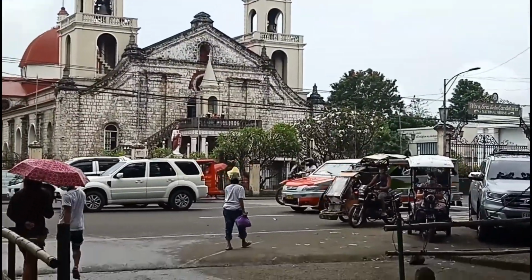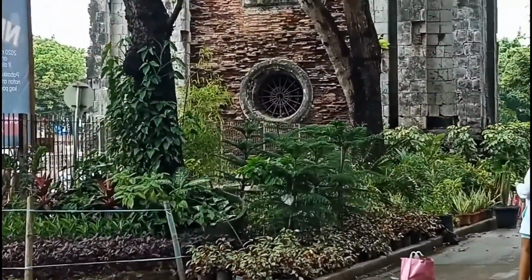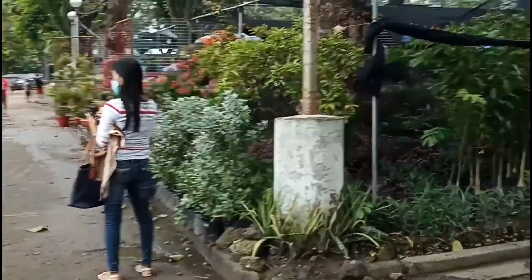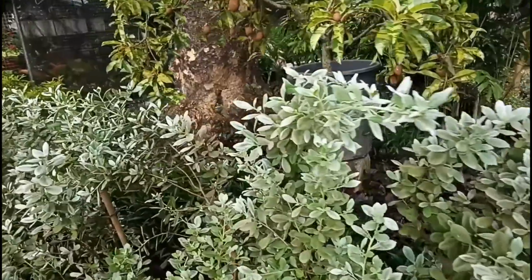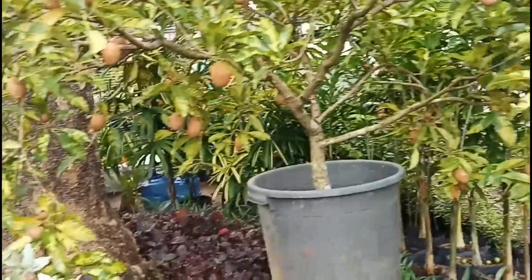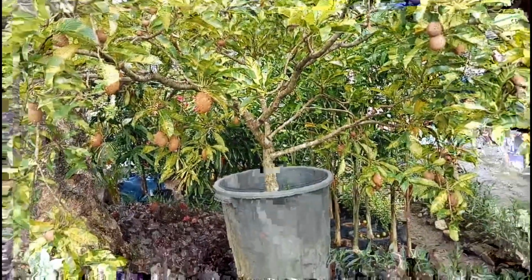Here at the Plaza Jaro, and for a while we're going to see inside the Jaro Plaza garden show. So let's see what's inside. We have here different varieties of plants. This one is a fruiting plant. I think it's Chico, but the leaves are variegated.